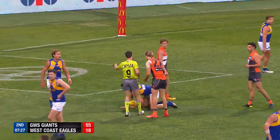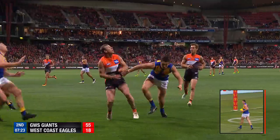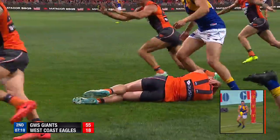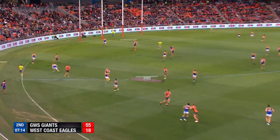No, that's not right. He hit his head. You got him in the head. He got touched. No issues for Stevie. He's back up and running. It'll take a bit more than that to keep Stevie J out of a big final.